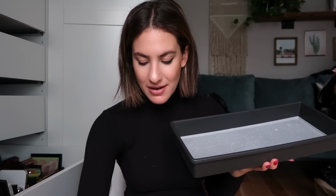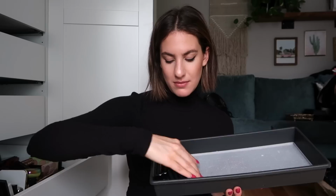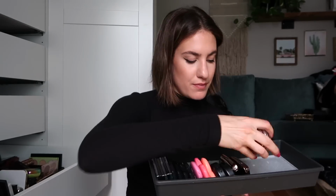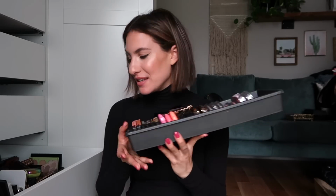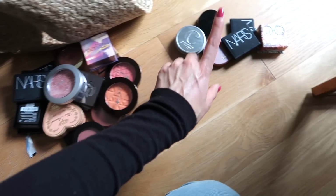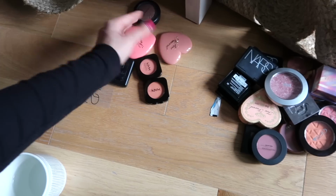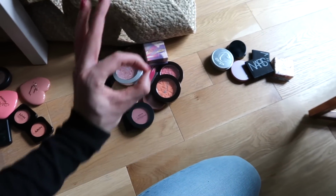All right, let's put all of the blushes that I'm keeping back in here. This is the very satisfying part. Look how nice and organized this is, you guys. I'm so happy. This makes me feel good. So these are the products that I'm giving away to friends. These are the ones that I'm donating. And then we have the ones that are in the trash, including the moldy blush. Not too shabby. Pretty good.